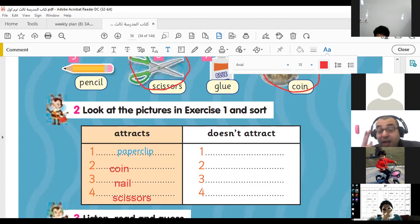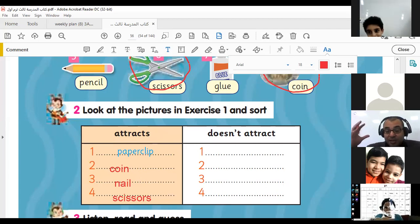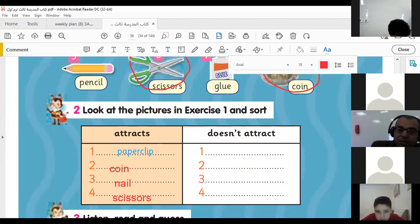Do you remember Hulk? Hulk from the Avengers movie. This creature, when he gets angry, he becomes bigger, giant. But when he is calm, he becomes a normal man. Do you think there's something similar between you and the Hulk? Not magnetic.